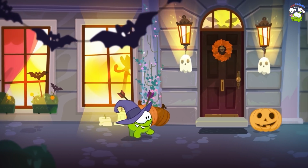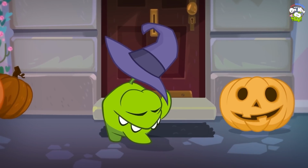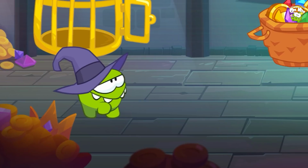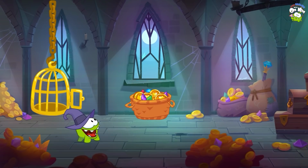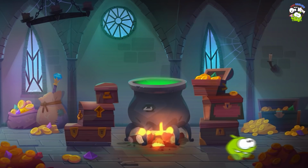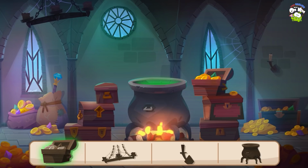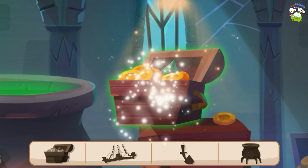Hello, Om Nom. What are you doing? Oh, you must be trick-or-treating. Good day, Mr. Pumpkin. Let's knock on this door. Look, it opened. And look what's inside. So much treasure! Let's play Spot the Objects with Om Nom. Can you spot an open treasure chest? There it is, on top.